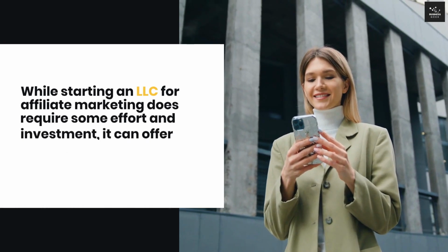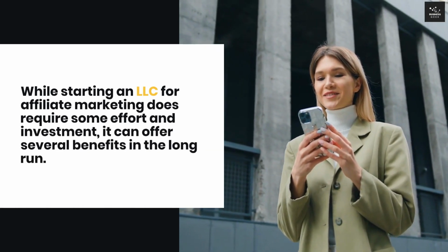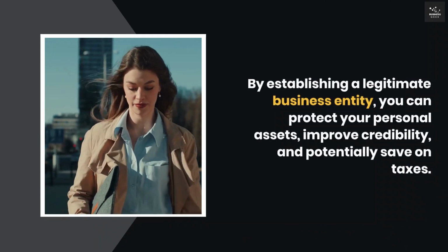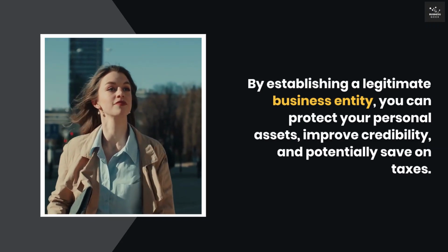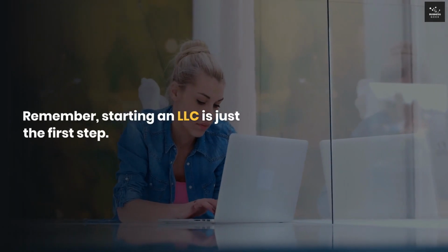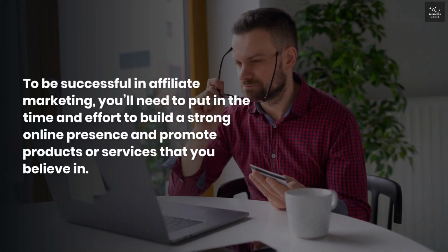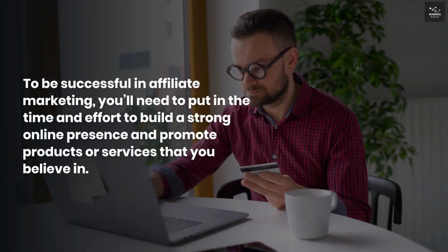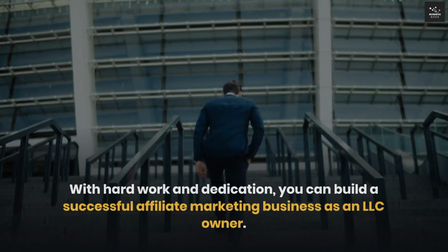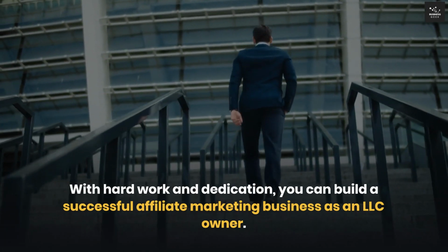While starting an LLC for affiliate marketing does require some effort and investment, it can offer several benefits in the long run. By establishing a legitimate business entity, you can protect your personal assets, improve credibility, and potentially save on taxes. Remember, starting an LLC is just the first step. To be successful in affiliate marketing, you'll need to put in the time and effort to build a strong online presence and promote products or services that you believe in. With hard work and dedication, you can build a successful affiliate marketing business as an LLC owner.